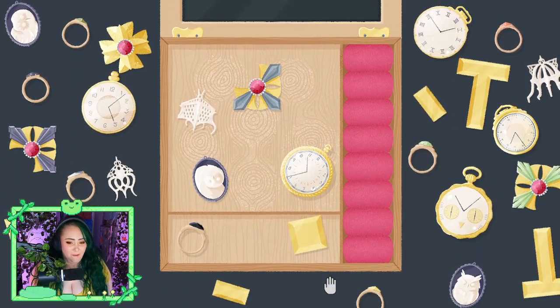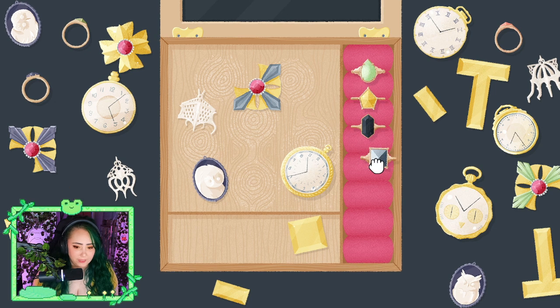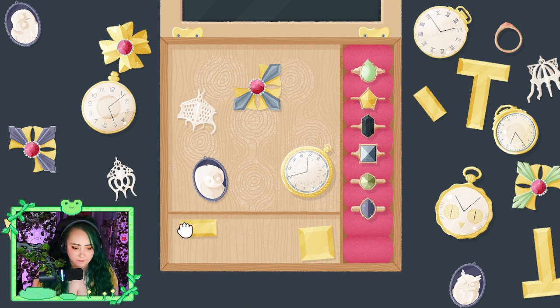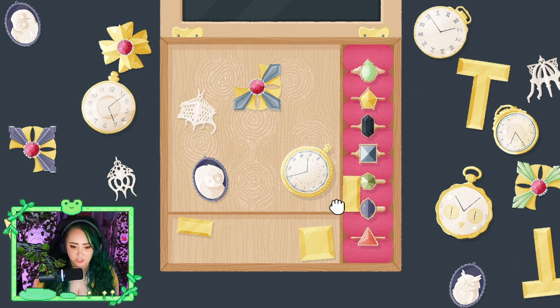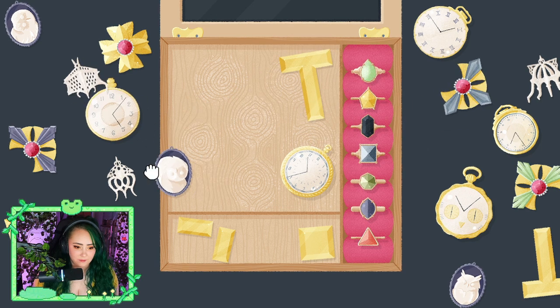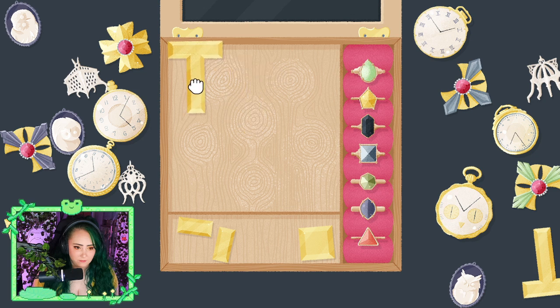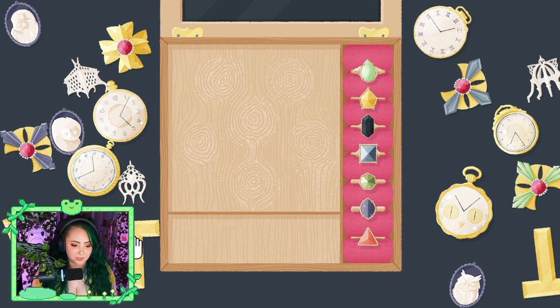Just because, like I said, I loved sewing. Ring. Ring. Ring. Do all the rings first, because that's going to be the easiest. I feel like those probably go there. Looks like there's still... oh, there it is. I was like, there's still a ring somewhere. There's a chance we might have to change that order. Oh. Oh. That's not going to fit in there, so that's going to be somewhere in here. Interesting. Okay. Let's pull these out then, because they're not going to go there.